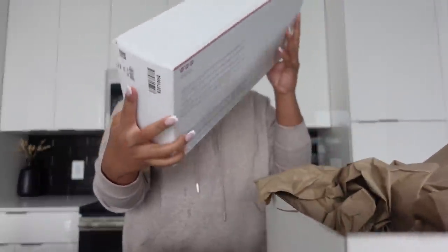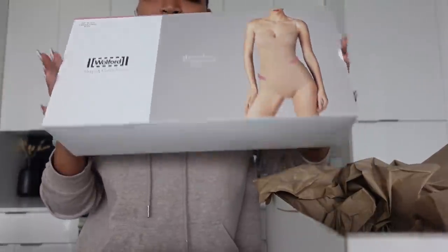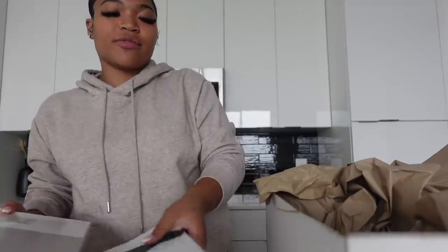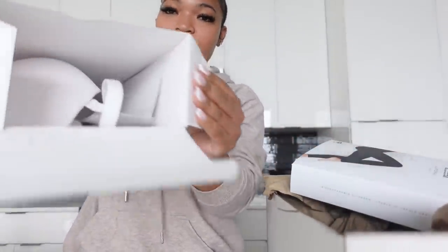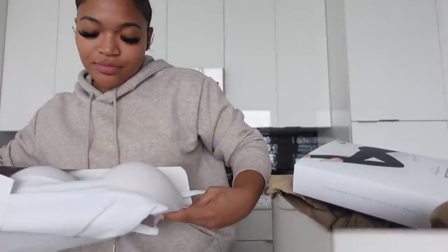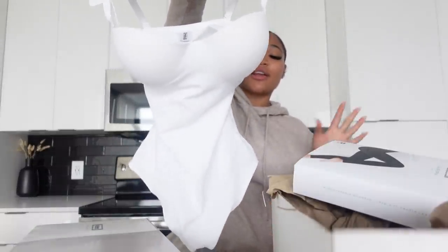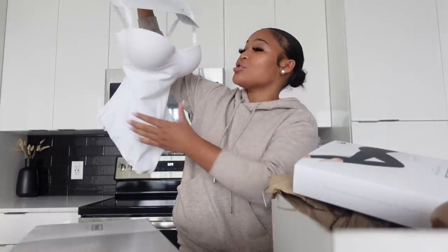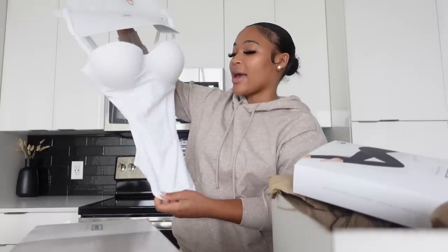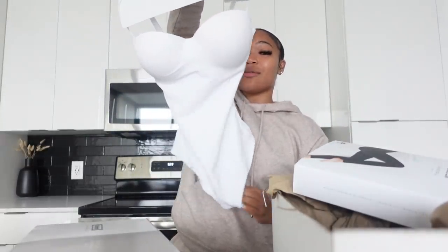This is how the bodysuit comes. It's in a long package like this with the bodysuit in front. And then it just opens up and it's just sitting right there, laying for you to grab it. So, it's a go-to bodysuit. This bodysuit is really essential. It literally dresses up a simple outfit. Y'all, I'm telling you, you could just throw this on with some leggings or a casual pant or whatever. Girl, this bodysuit is everything.